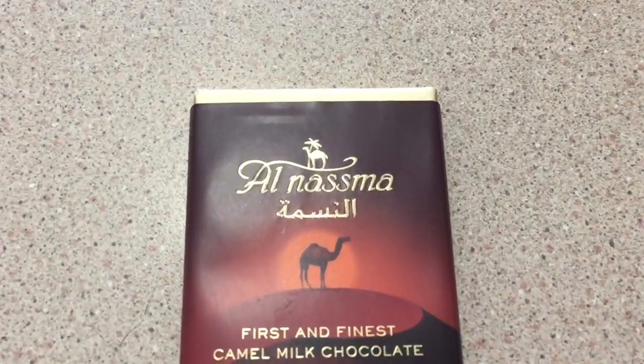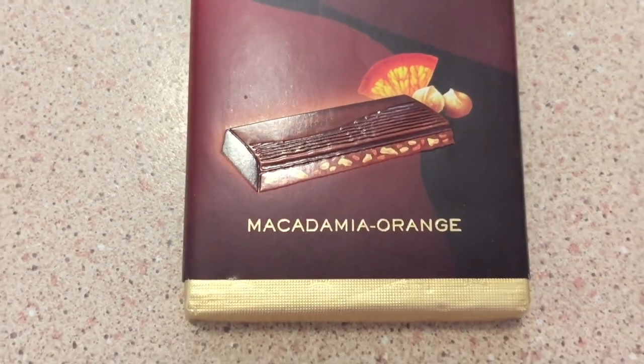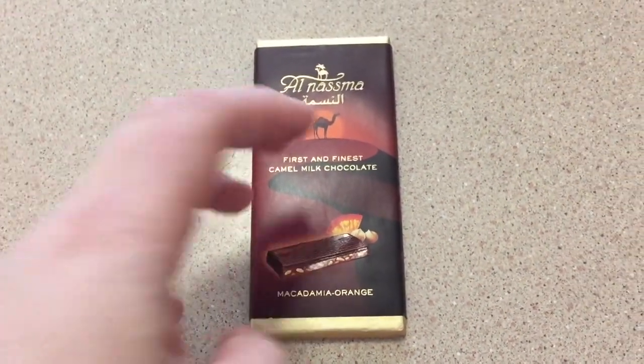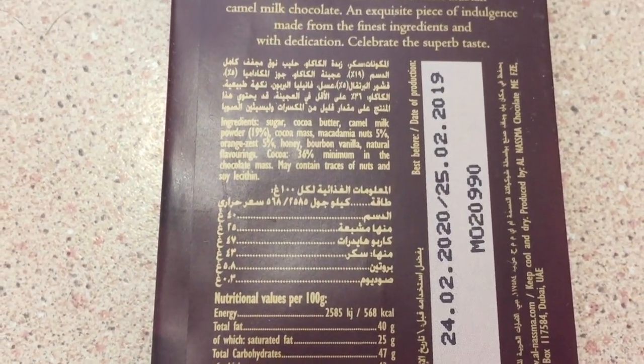Okay, so the last one we've got here is the macadamia orange chocolate. It says the ingredients are sugar, cocoa butter, camel milk powder 19%, cocoa mass, macadamia nuts, orange zest, honey, bourbon vanilla, natural flavorings, and the cocoa is a 36% minimum. And may contain nuts. I hope it does. Yeah, well, if it's macadamia. I wonder if the macadamias are from here, because macadamias are actually native to Australia. Yeah, and there's some interesting research on the genetics of macadamia trees. It doesn't actually say where they come from, but let's give this one a crack.